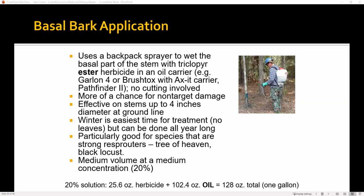And this is sold as, this could be Garland 4 or Brush Tox, and you add it with an oil carrier, one called Axit is possible. Pathfinder 2 is a version where they already have mixed the Garland 4 with the oil for you, so it's ready to use. The big thing is there's no cutting involved. That's the chief advantage of this.